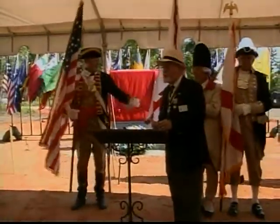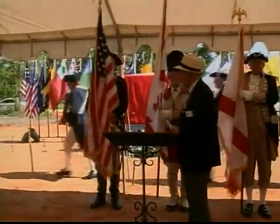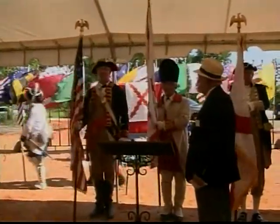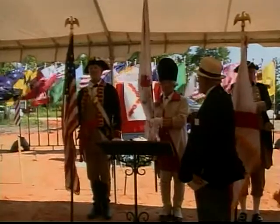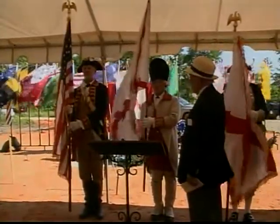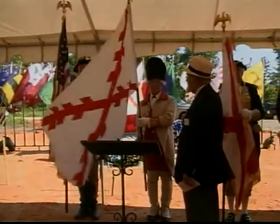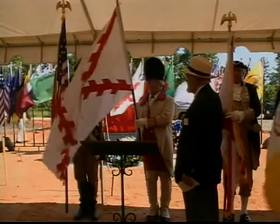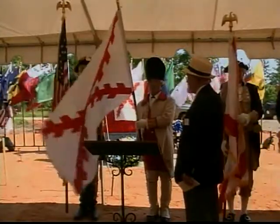Please join me in the Pledge of Allegiance to our flag. Raise your hand. I pledge allegiance to the flag of the United States of America and to the Republic for which it stands, one nation, under God, indivisible, with liberty and justice for all.